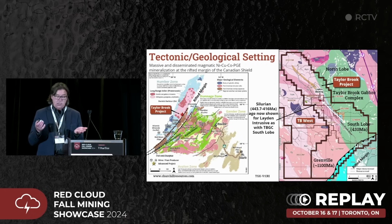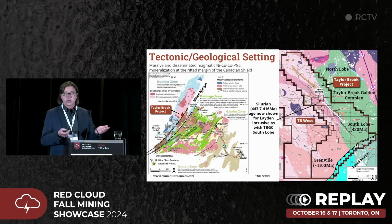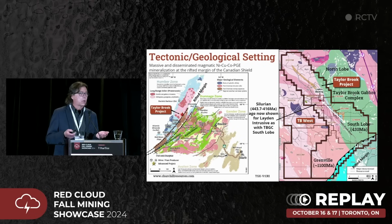So it made a lot of sense that the nickel had to be associated with this age date. And we've been able to prove definitively that they are. They're exactly the same age. And really what we've done since then is actually shown that they're also connected geologically. And that's really an important step.